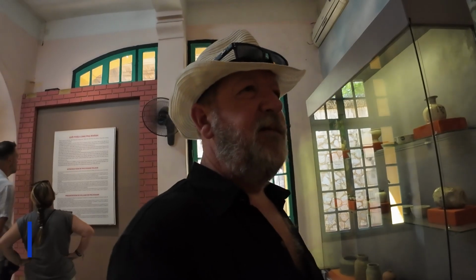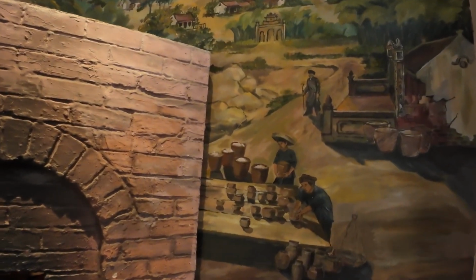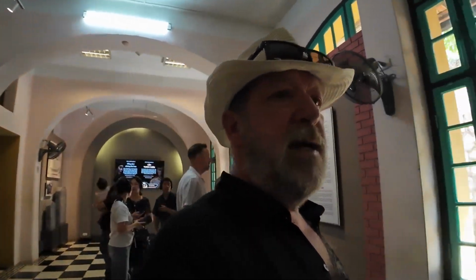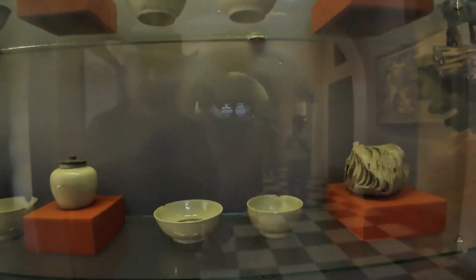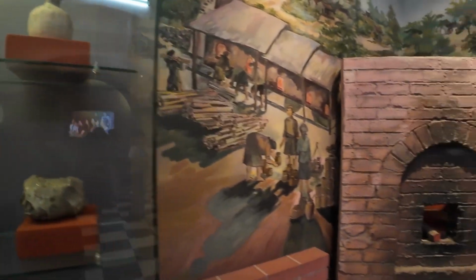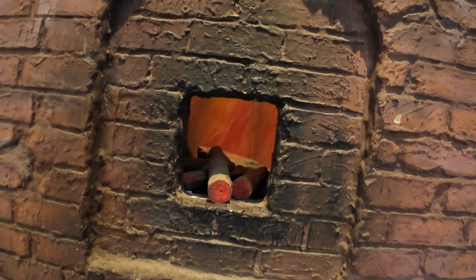One of the reasons this prison was named the Fiery Furnace, or the Hellhole, was due to the town that it was built on. So they removed the town, and the town specialised in making pottery for cooking. So these style of things, and they would fire them in a kiln or an oven, just like this.